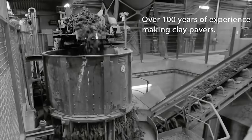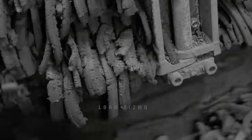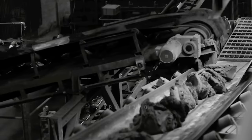Once the soil has been weathered enough, it is then mixed with water to create a slurry. This slurry undergoes another round of refinement, passing through screens and filters to eliminate any remaining impurities. The refined soil is now ready for the next stage of the brick-making process.